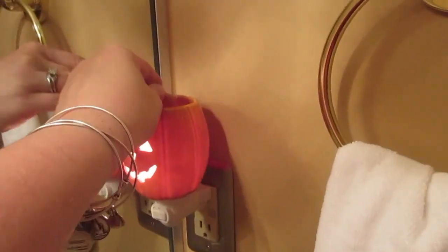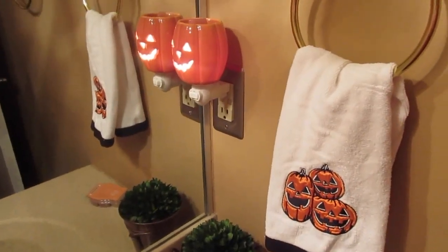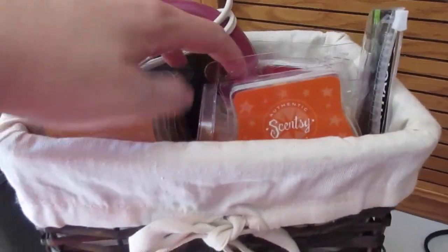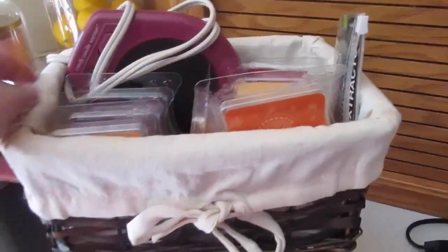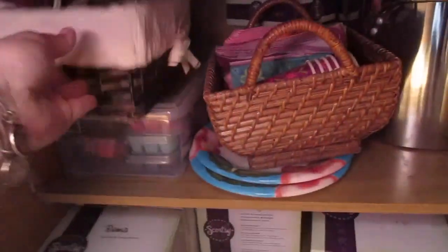And that is what that warmer looks like. So I'll go ahead and start warming a scent downstairs in the bathroom that's right near the kitchen. So I've got this switched around to have my fall scents right here in front and my most used scents in the basket. This is like my most used warmer right here on the kitchen counter. I just keep that right down there. It's where all my Scentsy stuff is.